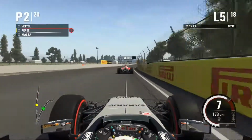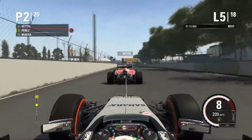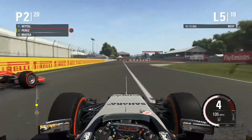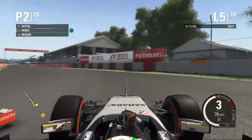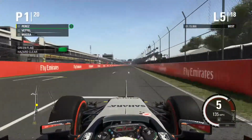He has got DRS, but as I said, we have got a low downforce setup and we're picking up speed. We're going to move to the inside line. Can we get this move done to get back into first place? We try and take a deep line, and it looks like Vettel has hit our rear wing or something.